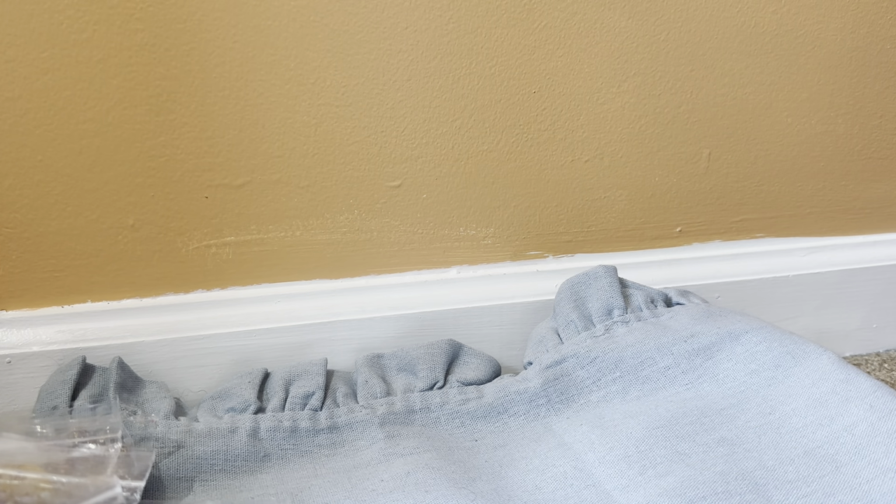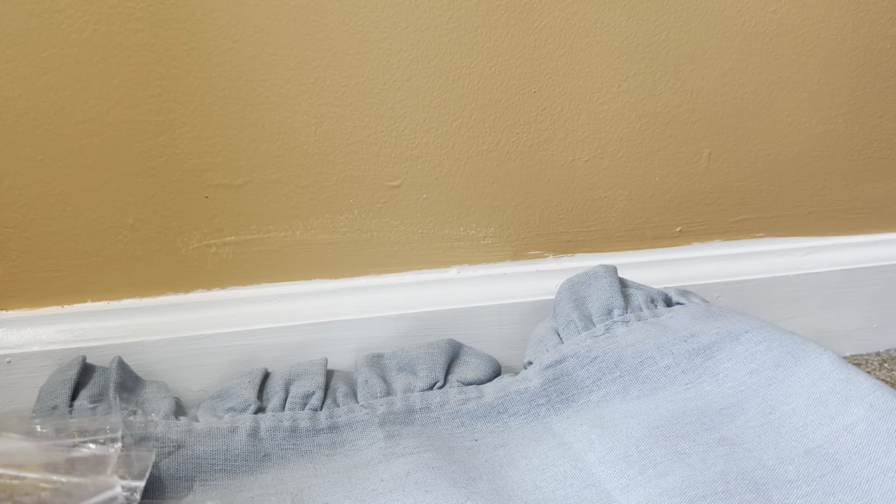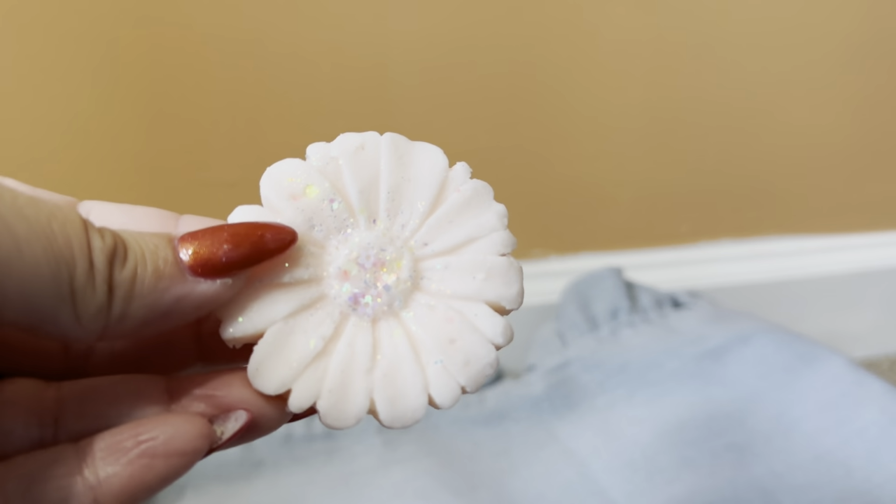And then we have Luscious Peach Limoncello. And this is a not new to me scent from them. This is a really nice peach scent. It's very, very sweet. It's not exactly like peach rings gummy sweet, but it is a very sweet, candied peach scent. How pretty.